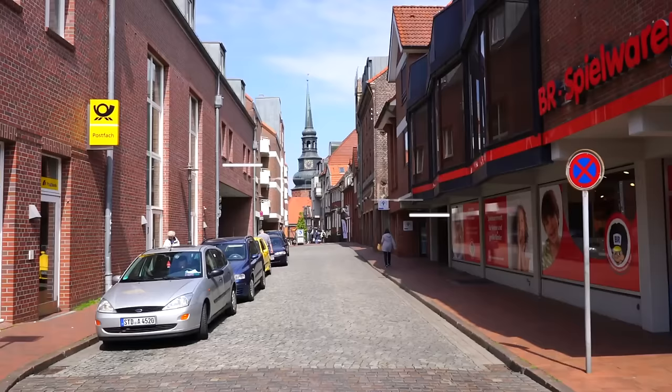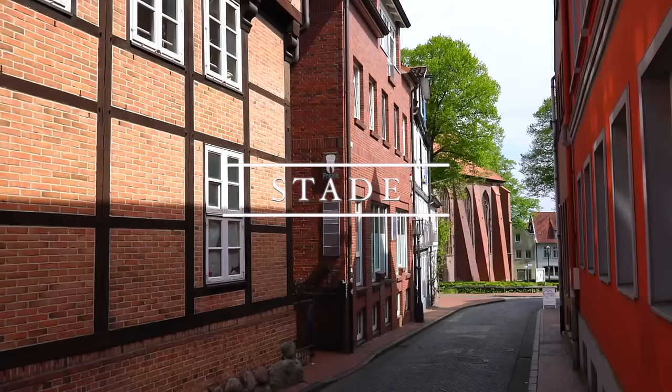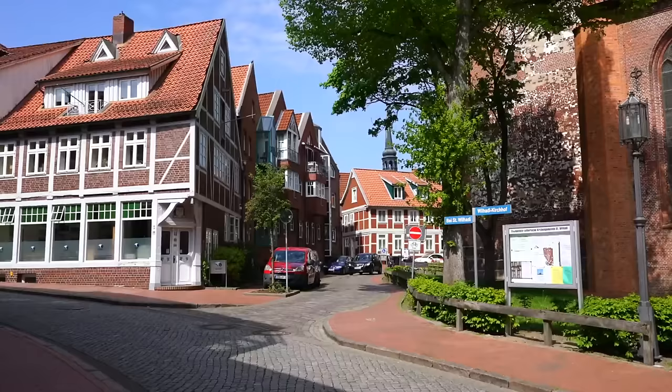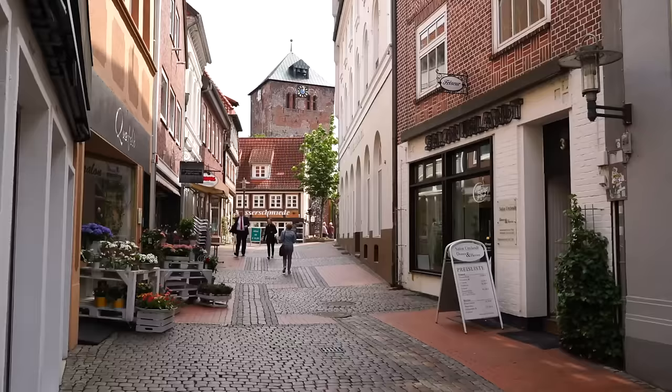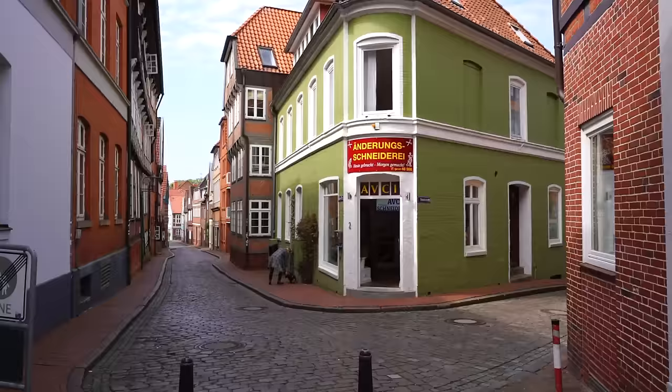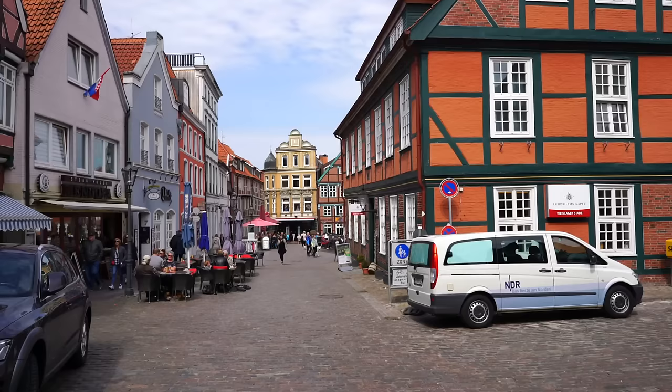Number 7. Stade. Just a short trip from Hamburg, the small city of Stade is another destination with a Hanseatic history. Located just down the Elbe River from Hamburg, most of Stade's attractions relate either to the Hanseatic League or its occupation by Sweden following the 30 Years' War.